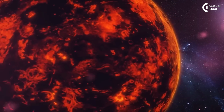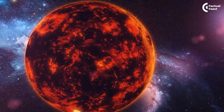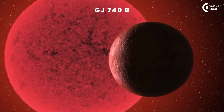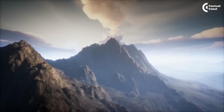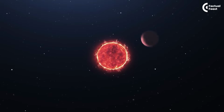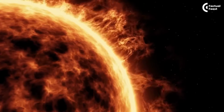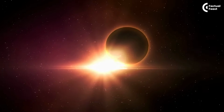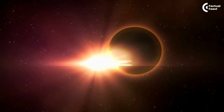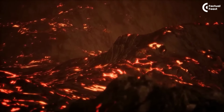Another example of a scorched super-Earth was just discovered 36 light-years from Earth named GJ 740b. It's a potentially rocky world that has a mass of 2.9 Earths and takes 2.4 days to orbit its star, a red dwarf that can't be seen from Earth. However, this planet is no place to call home, with temperatures as high as 829 Kelvin, and the surface probably looks a lot like Venus.